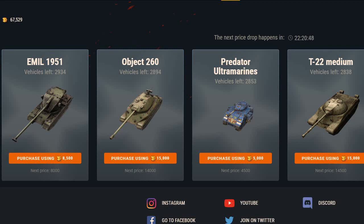But the T-22 medium is one of those tanks that everybody has wanted. It's recently received a buff to its armor, so it's even more troll than it once was. It's back to where it used to be when it first came into the game. In that sense, the gun is a little bit iffy, but it is a much better tank than the Object 260, if you ask me.